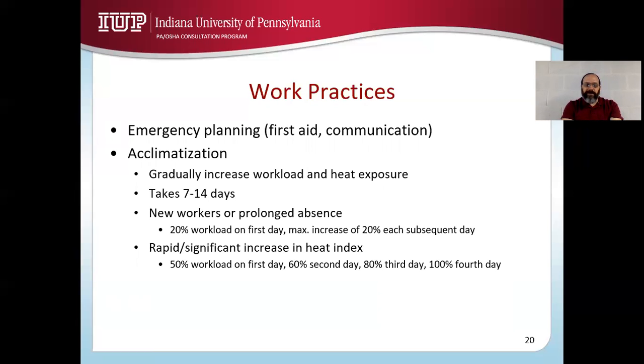For cases where there's a rapid or significant increase in the heat index, for example, if in July we have a heat wave that begins within a day or two from normal summer temperatures, you want to look at roughly a 50% workload on the first day, and then maybe add 10 or 20% per day after that until the employees have adjusted to that heat wave.